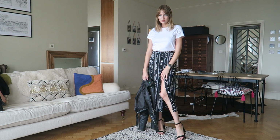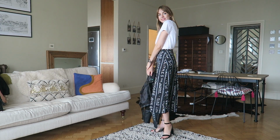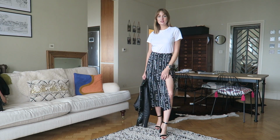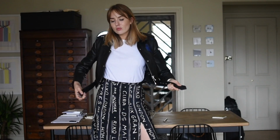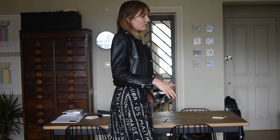So I always style this in a similar way, sometimes with a white shirt, sometimes with a black bodysuit, but this time, because I wanted something a bit more transitional, I've gone with a white t-shirt. This is my Under the Stories white t-shirt that I love. Maje leather jacket. Just the length of this is important. I think it looks really flattering. The crop, with how this skims over the bum and over the waist.